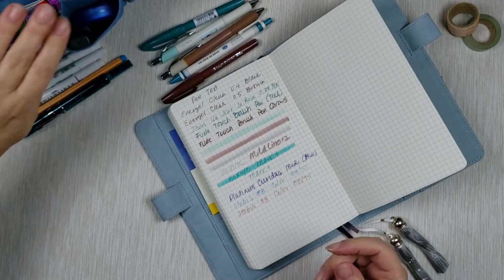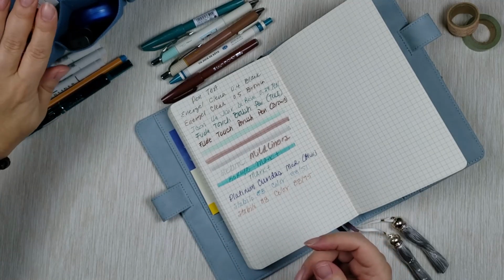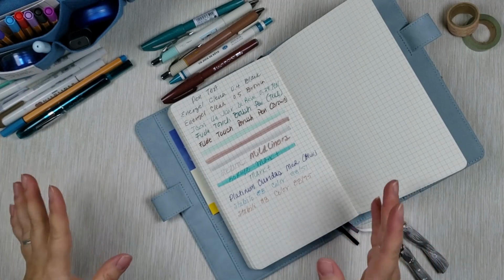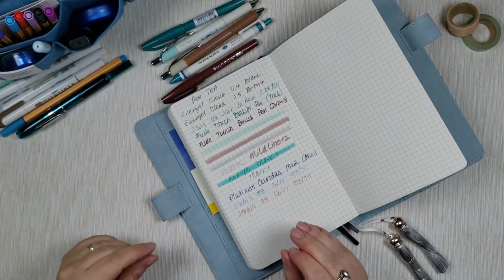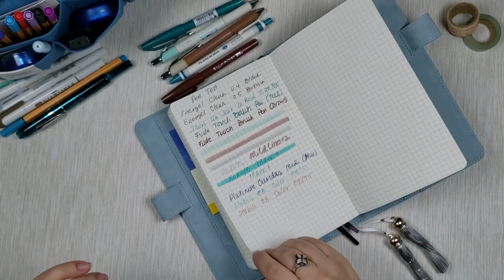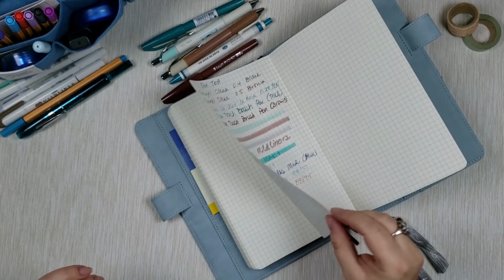Alright, are we all ready for the grand reveal and see how this notebook handles it? Because as I mentioned, this notebook is 400 pages, so I will be in this notebook a lot, and I really would like to have a pen that works nice and doesn't, you know, drive me crazy. So let's see, fingers crossed.